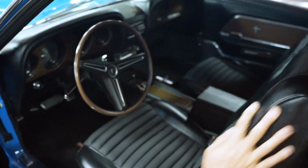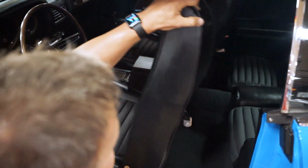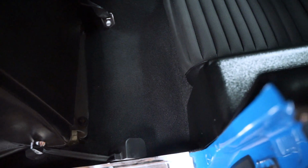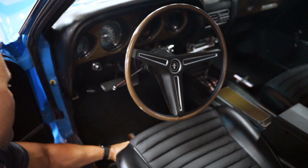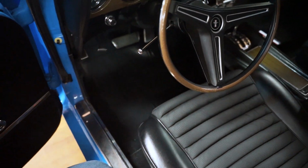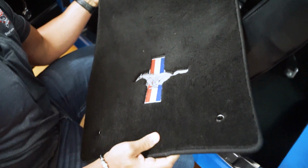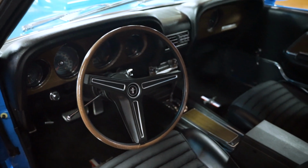Bucket seat, center console, automatic car. Take a look in the back seat. Back seat's in fantastic condition. Rear carpeting's in great shape. If I can get the floor mat out of here, underneath the floor mat here in the front, well, there's not much carpeting. That's all black rubber there in the floor. Floor mats appear to be brand new. We didn't buy them, we got them this way, but floor mats are really nice in the vehicle.